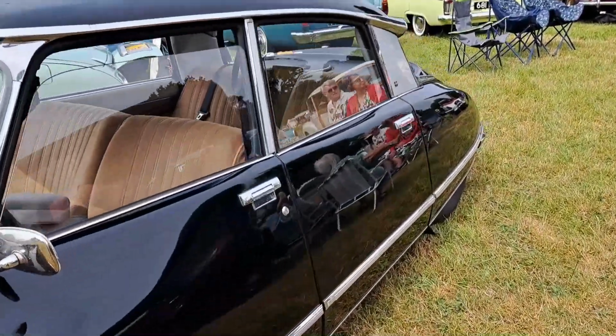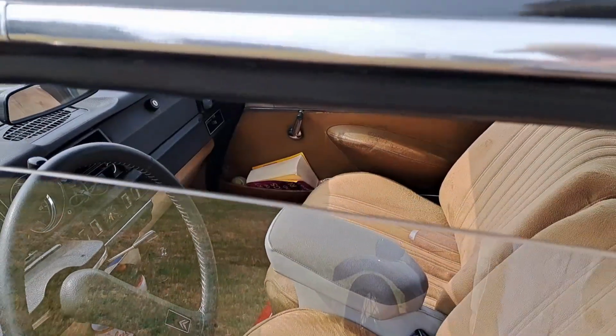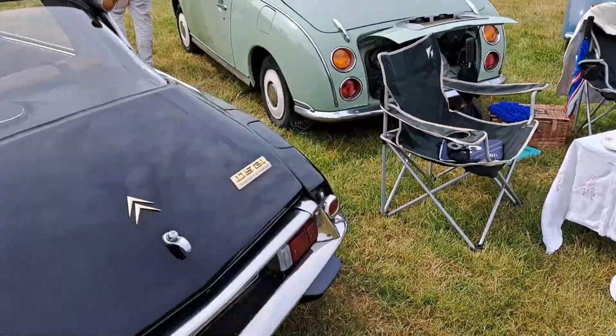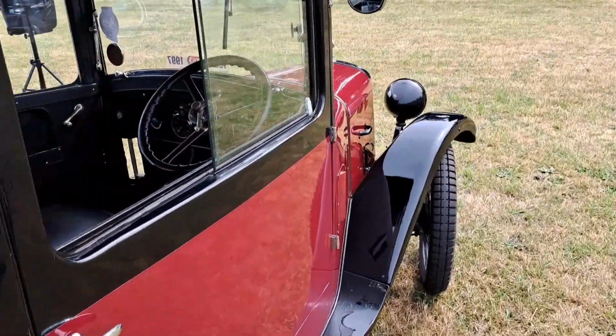So this is the slightly later facelifted one with the more flush door handles. There's a nice smell actually. I didn't realise the smell of it. So yeah, it's a 21. It's got electronic fuel injection, which is pretty advanced for '71, '72.